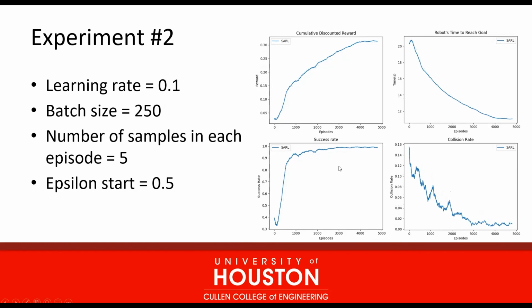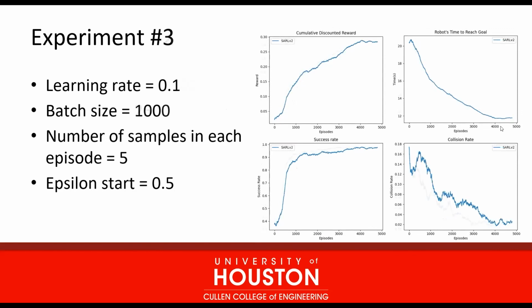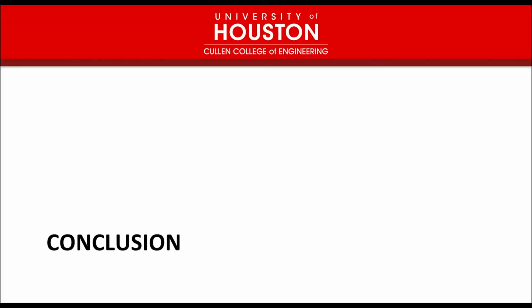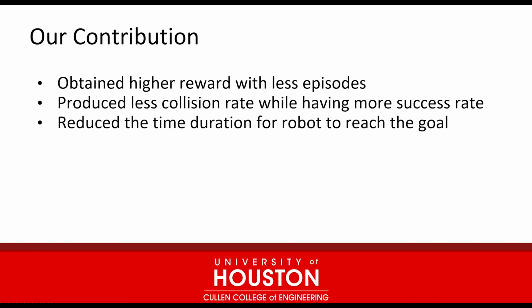So we would say that experiment 2 would be our best one, since our reward is more than 0.30, maybe 0.32, 0.33, and it definitely decreased the time to reach the goal. For our conclusion, we contributed by obtaining a higher reward with fewer episodes, produced a lower collision rate while having more success, and lastly, reduced the amount of time needed for the robot to reach the goal.